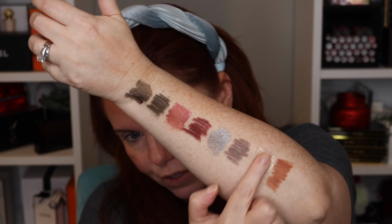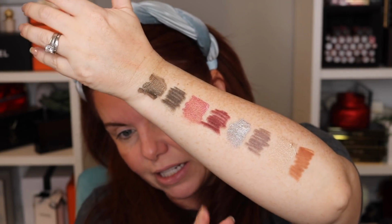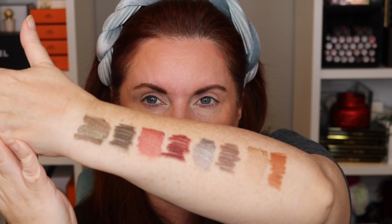They kind of go on in a way that if you have oily skin, oily lids, you might not like this formula. Once it's dry, it does stay on. It does dry down really well. I would just say that they might be a little too heavy and a little too liquidy for people who have oily lids. I don't have oily lids, so I don't want to say that and then people are like, I have oily lids and it's fine. I just notice that they don't dry down as much as some of the other liquid products that I have for eyes. So they may be an issue if your eyelids are particularly oily. That's all I'm saying. So just keep that in mind.